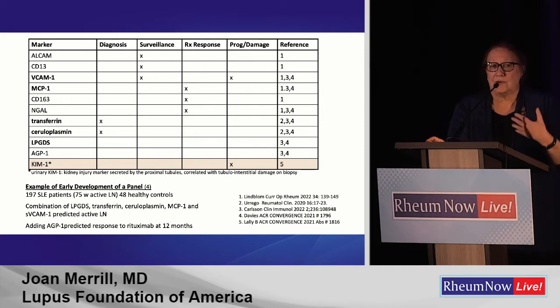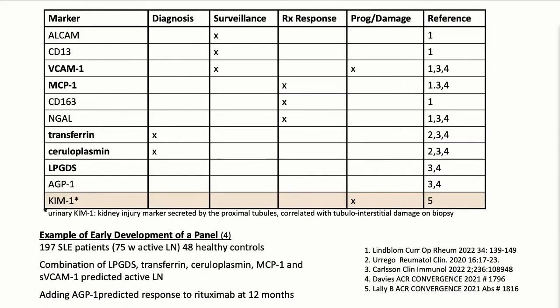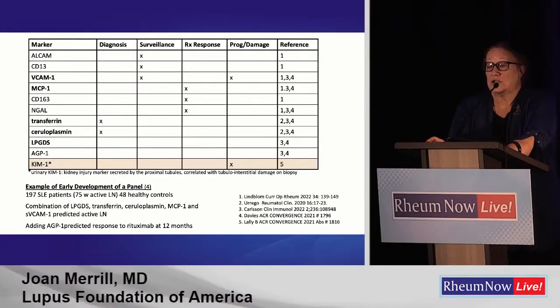This is something that you can get from a urine sample, and these are markers that there's now a growing literature can be associated with differentiating people with nephritis from people without nephritis, surveillance of nephritis, treatment responses to different treatments, and also prognostic markers for what happens later and how well or badly the patient does.